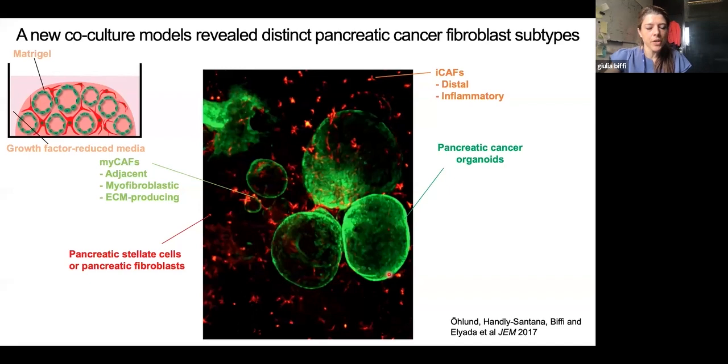And so for this reason, a few years ago, we established a new three-dimensional co-culture model that allows us to co-culture pancreatic cancer organoids with pancreatic stellate cells or pancreatic fibroblasts in Matrigel in growth factor-reduced media conditions. These growth factor-reduced conditions are important because they allow us to look at the symbiotic interaction between these two populations, with the organoids promoting the proliferation and morphological activation of the fibroblasts, and the fibroblasts, vice versa, allowing the organoids to grow in these culture conditions.